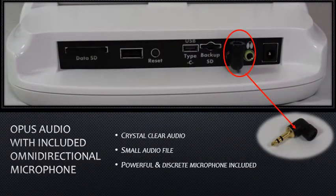The Luminex II features brand new Opus audio technology. Opus audio provides crystal clear audio quality, while its small file size takes up very little storage space on your SD cards. We've also included a high-quality omnidirectional microphone that's discreet and so small it doesn't need to be removed from the machine when storing your writer.